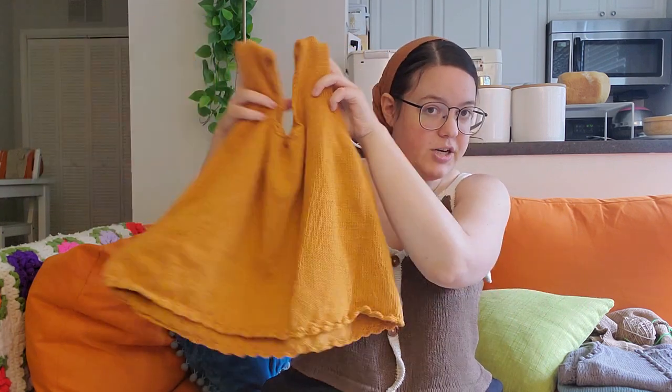I knit it out of Drop Safran in Pumpkin. Drop Safran is a sport weight 100% cotton yarn, and it's pretty budget friendly. This whole garment is pretty budget friendly. I used a little bit less than 4 skeins of yarn, and 4 skeins is about $5.30 in total. The pattern was free because I test knitted it, but if you bought the pattern, it's currently, with the exchange rate, $8.04. So $13.34 to make. Very inexpensive.